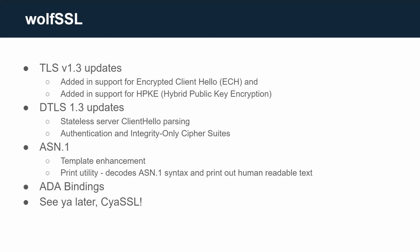ECH makes use of HPKE, or Hybrid Public Key Encryption, which is a key encapsulation and encryption standard that allows two parties to derive a common secret and encrypt and decrypt messages using that common secret.